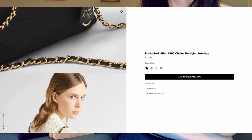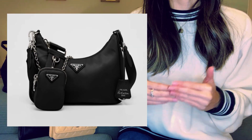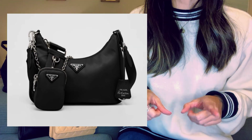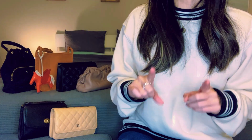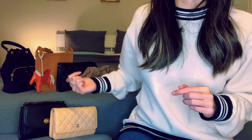I'm so glad they now have the re-edition bag with the gold hardware, because correct me if I'm wrong, I only remember seeing it in silver in the past. My one issue is, would another Prada nylon bag be too similar to the bucket bag I already have that's already in black with gold hardware?